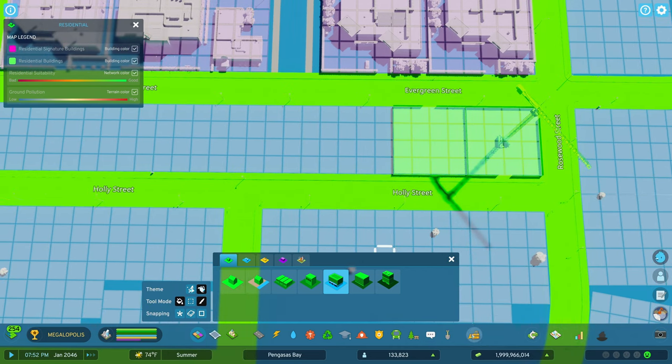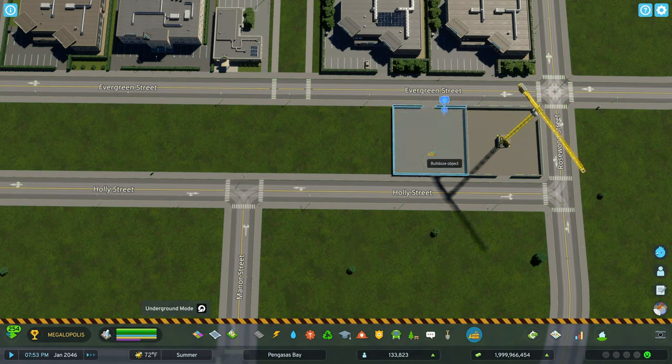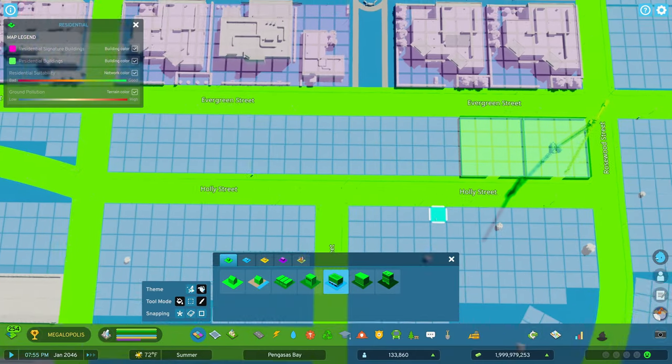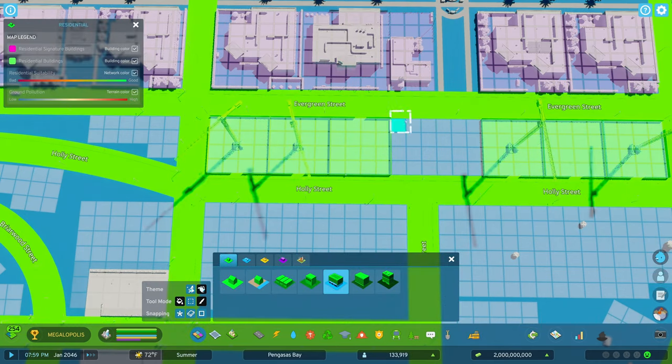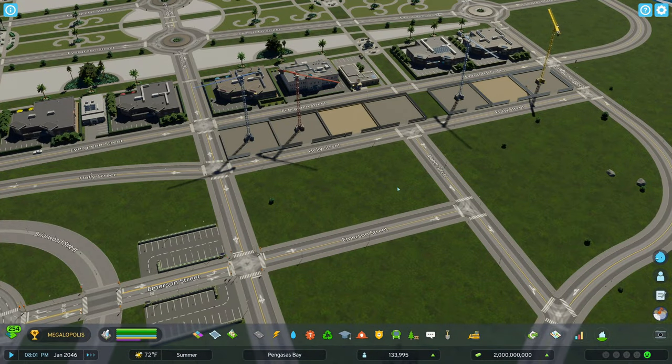And I'll come in here and demolish these and get them to flip around if I can. Yeah, so the entrances all are on the same side. So let's just go ahead and do that. I want to fill in the rest of this row. Sit tight. Yeah, like that. I think that's a good start.